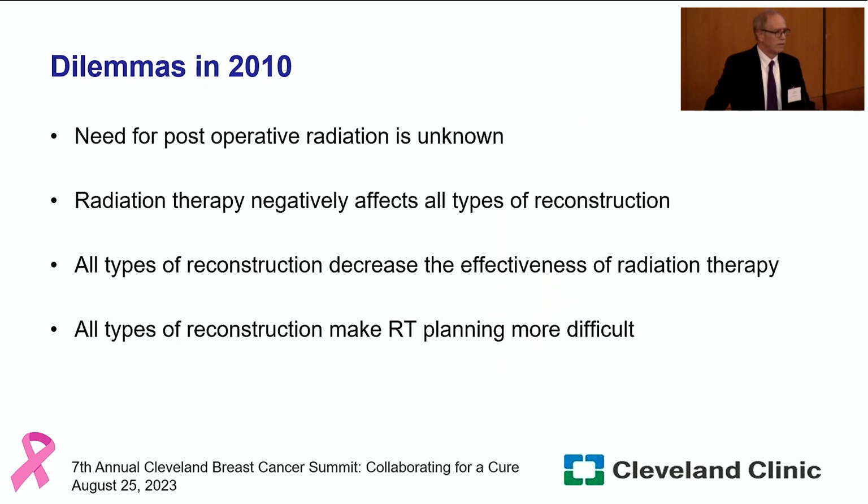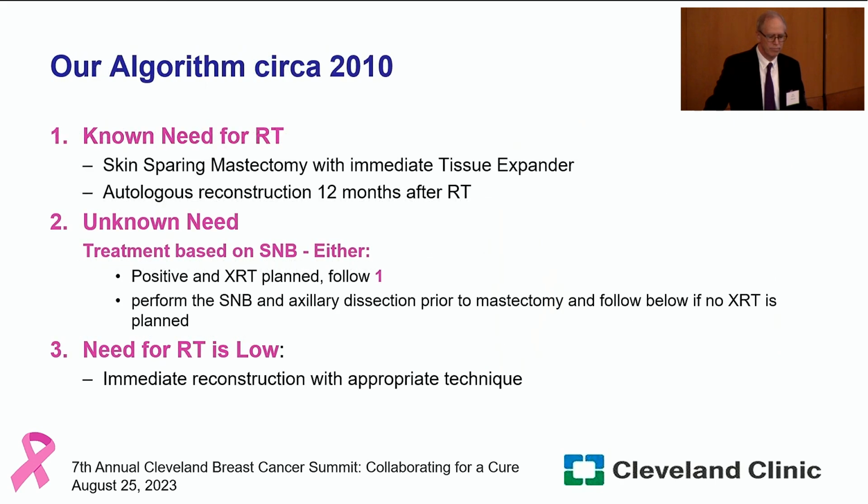And the dilemmas back then in 2010, these come from my 10-year-old slides, are that we really had no idea whether someone was going to get postoperative radiation, but largely most patients really didn't. We did know that radiation therapy affected all types of reconstructions negatively in some way. And we also know that reconstruction affected radiation therapy negatively. And so I'm going to talk about each of those a little bit more. And then we also know that, with radiation therapy thrown into it, it made planning for that surgery a lot more difficult.